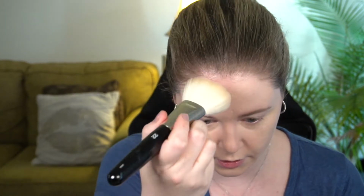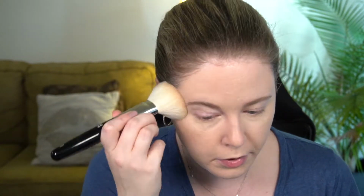Okay, so for bronzer, I'm just going to use my Gucci bronzer with my Reference number 22 brush, just to add a little bit of color and shape to the face.